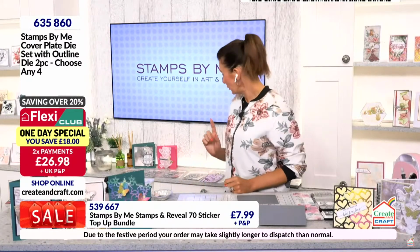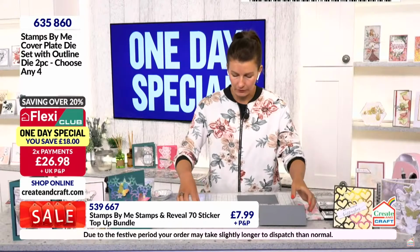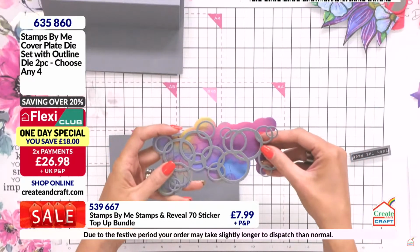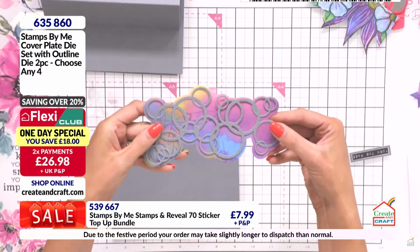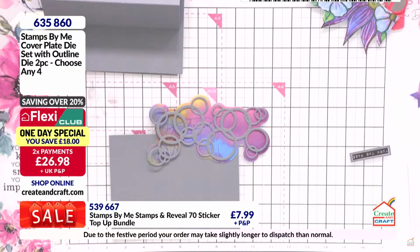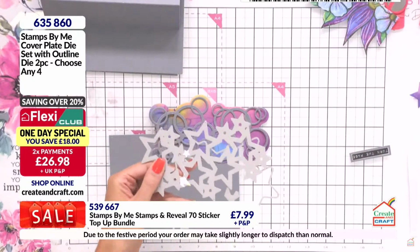Brilliant. So the first one I'm going to do is the cover plate dies. Now I did plan on doing Bubble and Fizz, but obviously it's gone. So I'm going to quickly change it out and we're going to move on to the stars to show you that they're not just for Christmas, they can be all year round. So here is the Bubble and Fizz. If you did buy it, well done. This was going to be part of my demo, but I'm going to change it out now and do the stars, which are equally as beautiful. Can't wait to see what you've all purchased. So here we have the stars, super lovely.